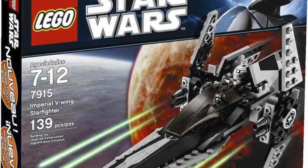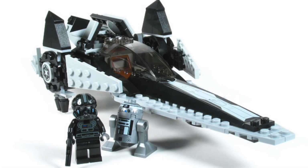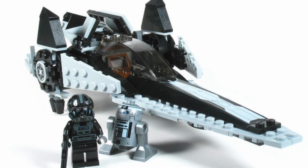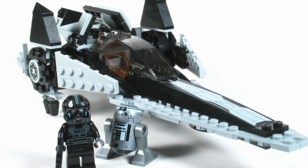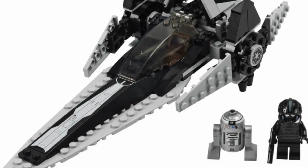Moving on to 5th place we have the Imperial V-Wing Starfighter set 7915. This released back in 2011, came with 139 pieces and retailed for $20. And the minifigures included were R2-Q2 and an Imperial pilot.